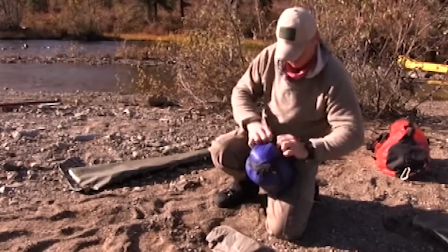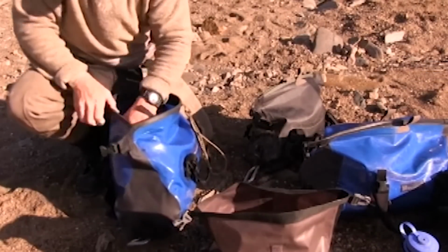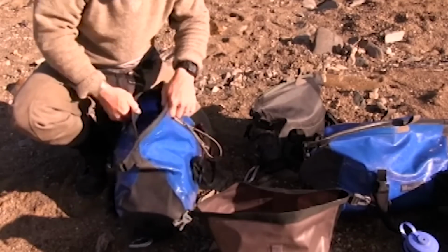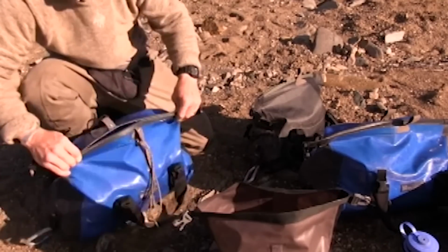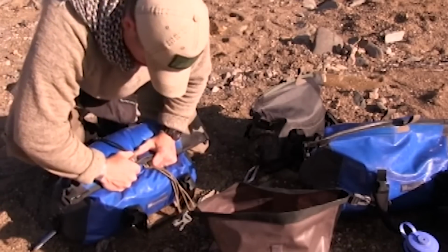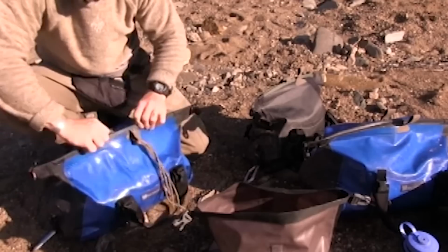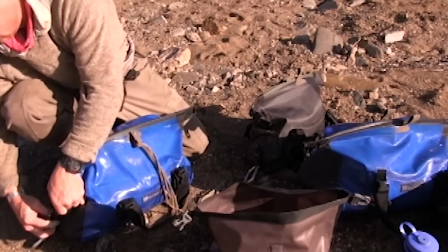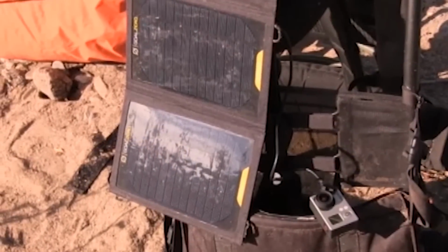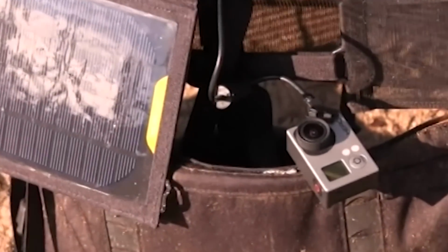My entire sleep system weighs under 4 pounds and fits into this watershed dry bag, which is made of rugged PVC material and has a Ziploc-style closure that is guaranteed 100% watertight. We also use a Goal Zero solar charger to keep our GoPros and other electronics fully charged on sunny days.